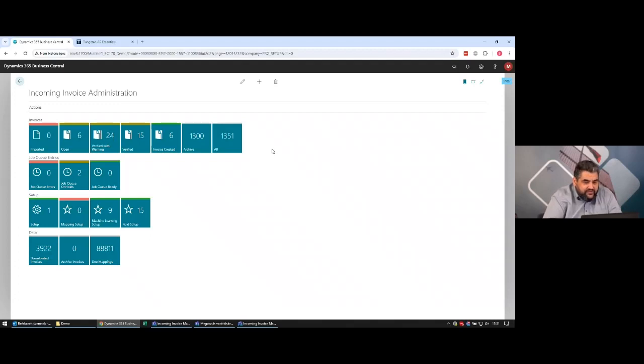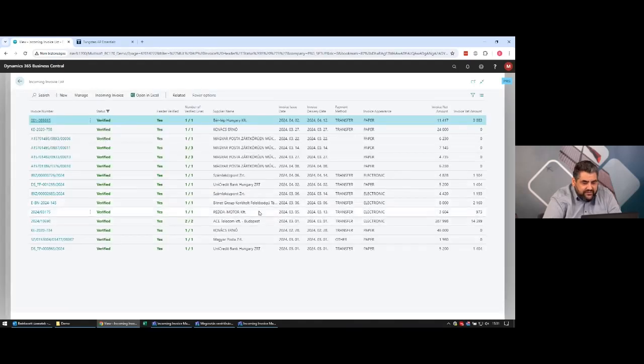We have 3 different options to create a purchase invoice. The first option, we open the list or the card of the invoice, and I click on the Create Invoice button.